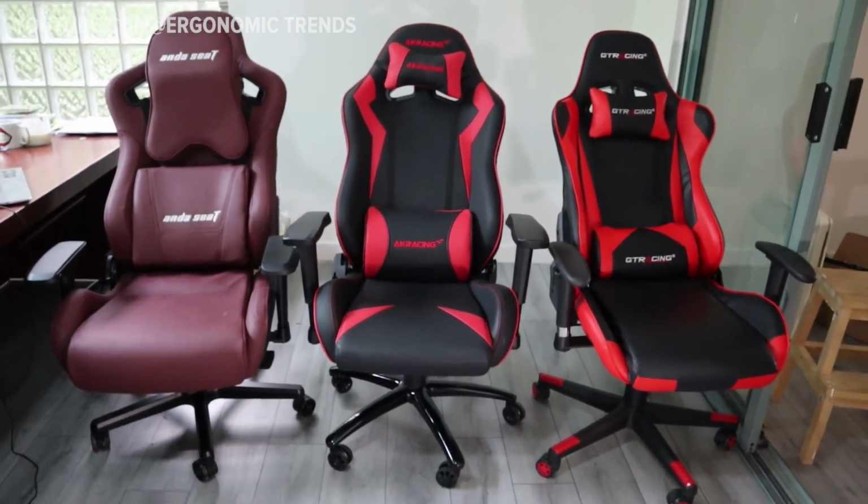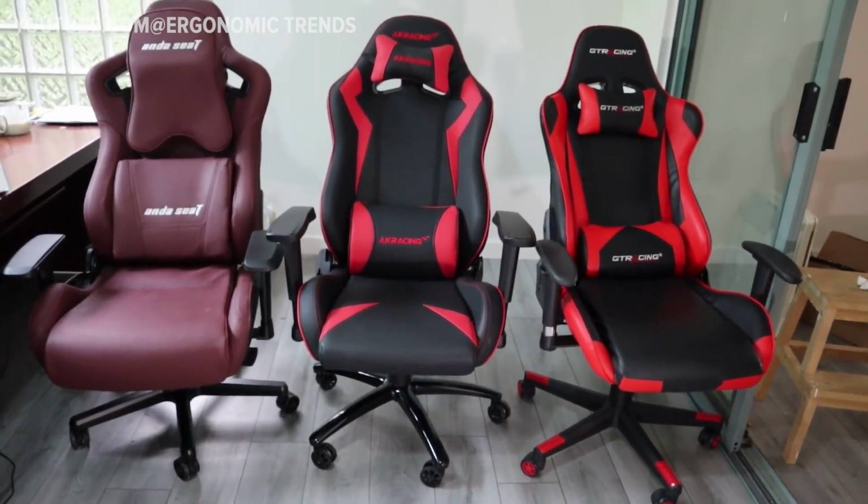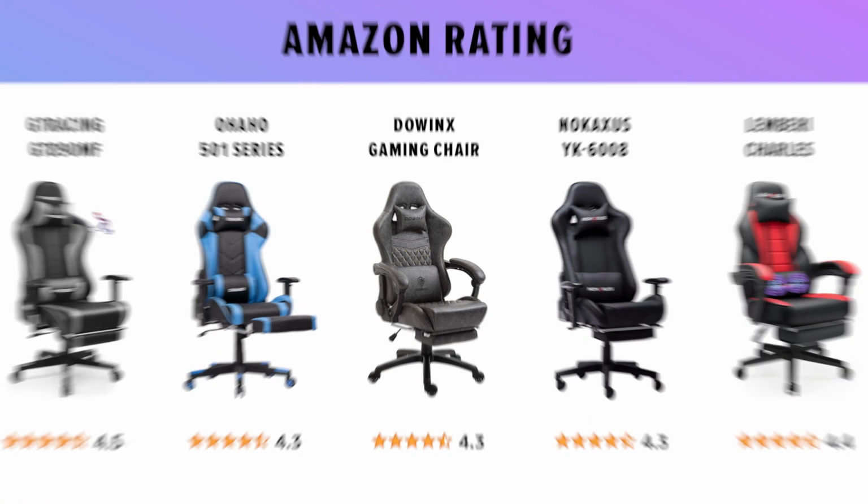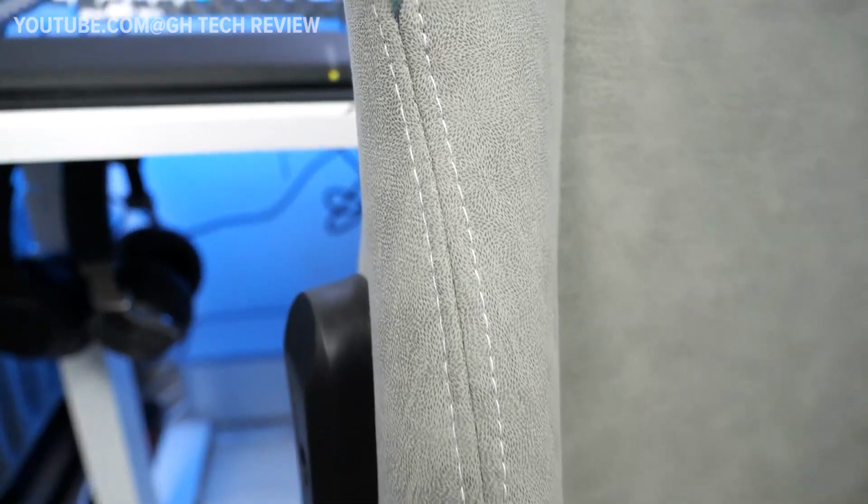Let's first familiarize ourselves with the models that we've picked for this rating. Now you can see all the gaming chairs on the screen. These models have a high rating on Amazon of 4.3 stars and above, and a large number of users recommend them. And let's start with the most obvious characteristic, the quality of materials.